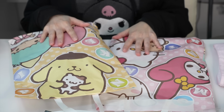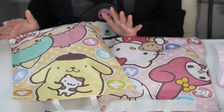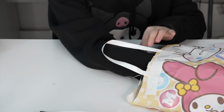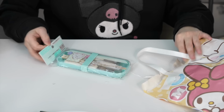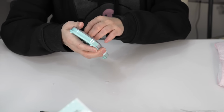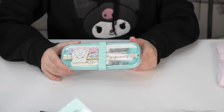And lastly, I got two mystery bags. They were $5 each, and I have absolutely no clue what's inside. So the reveal, there's a lot of things inside. First off, oh, a spoon and a fork set. I used to make bentos all the time. Oh, that's so cute. Wow, I'm impressed.